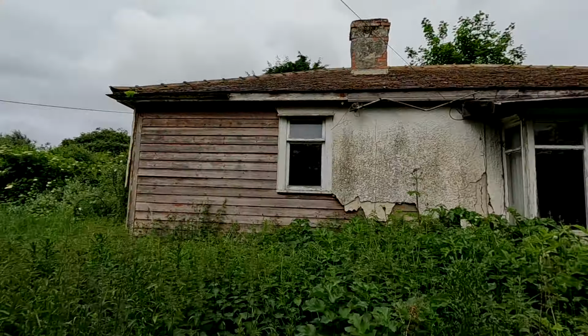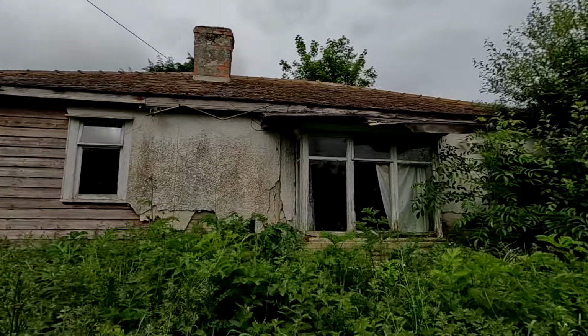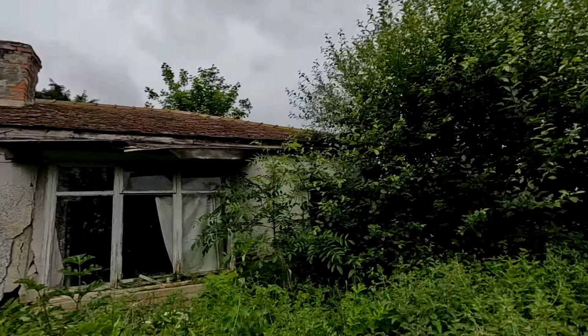It's currently 8 a.m. in the morning. I've come to check out this abandoned house just here. You can see all the smashed windows. It is somewhere that I have been before, but I've since found out there are cars here, which I didn't see last time, so I'm going to go find them first.